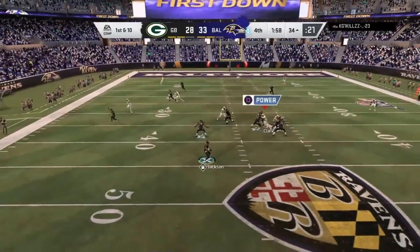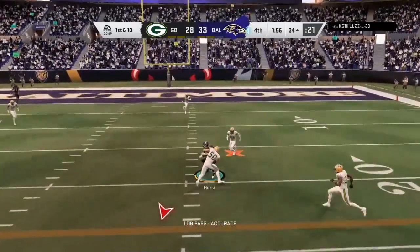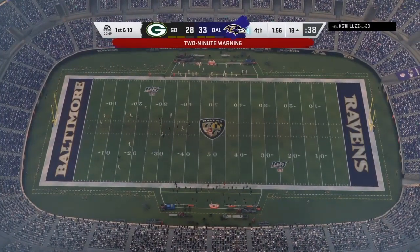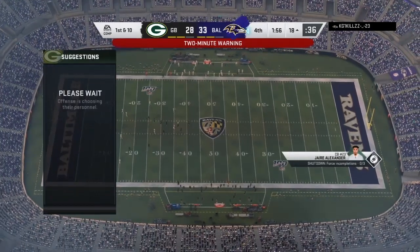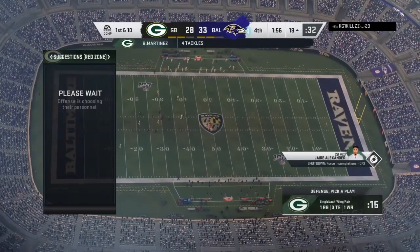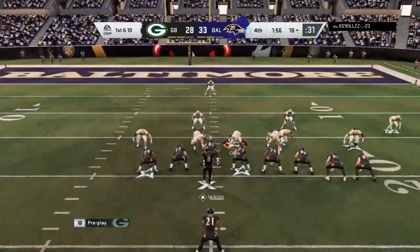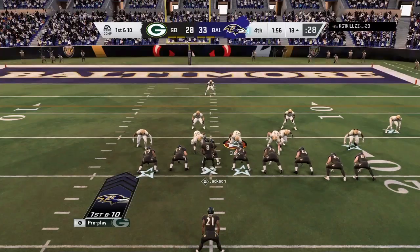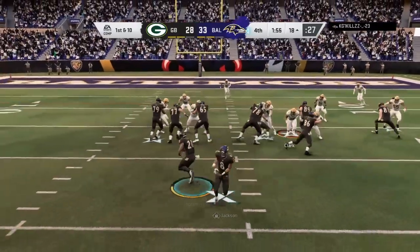Now a play fake here on 1st down. He's got a 1st down and much more inside the 20. And he'll finally be taken down at the 18. So it's Raven football here as we welcome you back. They've got a 1st and 10 as they look to try and finish this one off.